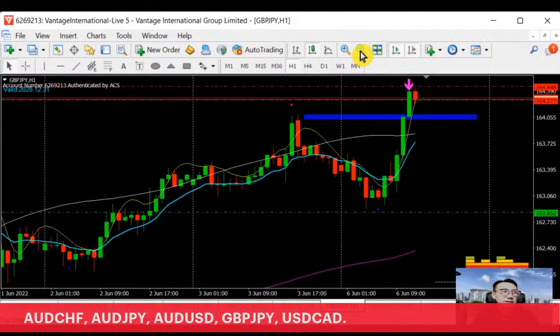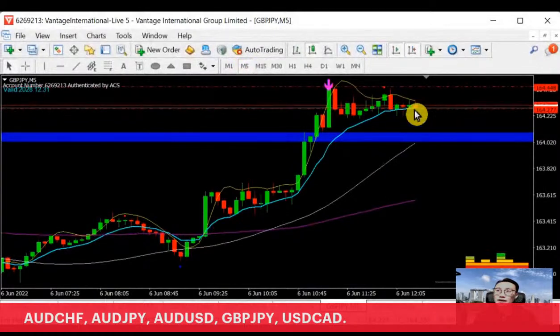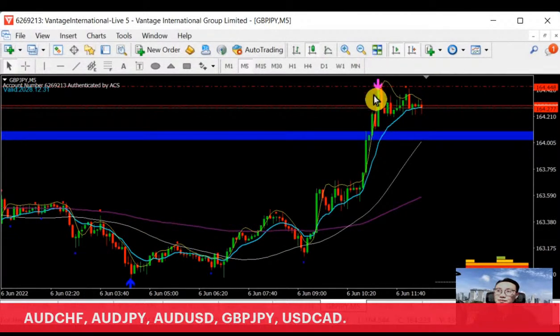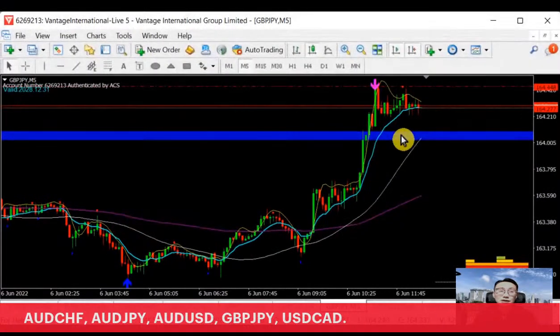It's not really that favorable. If I'm looking for selling, then I will be looking out for it when it comes down, breaks into the resistance area and retests once again. That will be the chance for me.